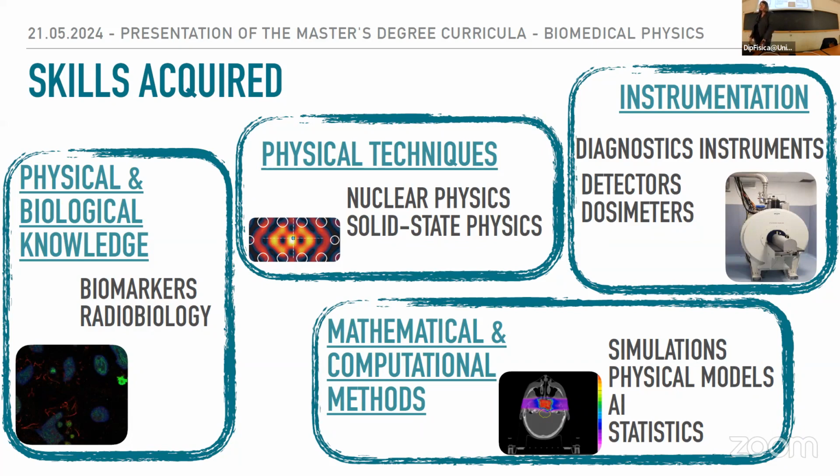Then you will study some physical techniques. So you will learn about the interaction between radiation and matter, so nuclear physics, but also solid state physics, which is very important, for example, when we want to advance in some imaging techniques, when we want to apply it to the development of a biosensor or a drug delivery system.